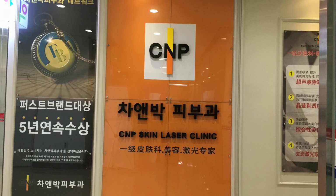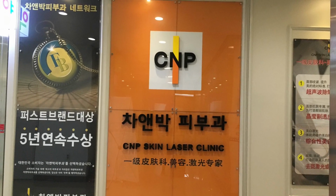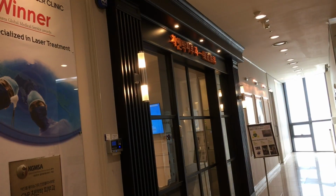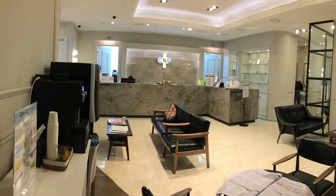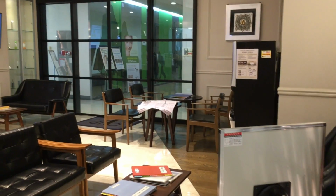I went to Korea last month and I went to the CNP Skin Laser Clinic to do a little bit of treatment. I decided to do the intracell pore shrinking treatment, which, as the name implies, shrinks the pores, tightens the skin, and rejuvenates the skin overall. This is the Yangjai branch.